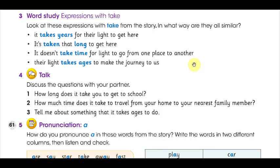Yes, excellent. All of them are trying to introduce duration, or how much time does this take. It takes years, or take a long time, or take time. It gives us the idea of taking time, the duration. How much time do we need to do this, or to achieve this? You can find them in the story.